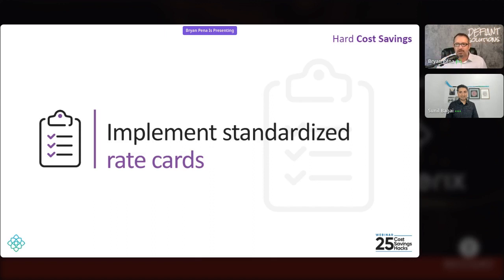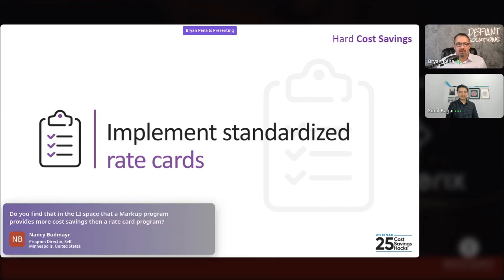We have one question that I'm going to show while I take to the next slide, and that's from Nancy Budmeyer. So real quickly, do you see that, Sunil? Do you find that in the LI space that a market program provides more cost savings than a rate card program? I thought this was an interesting one because it's a really interesting discussion point. You can answer that while I move on to the next slide.